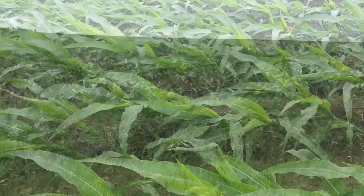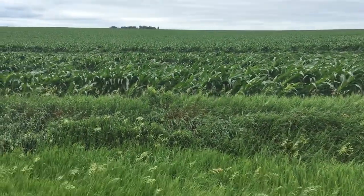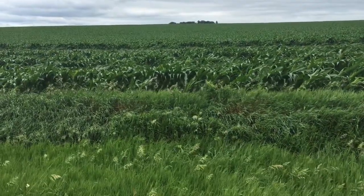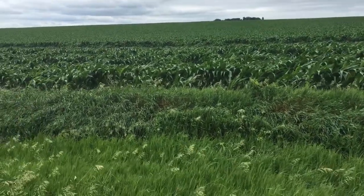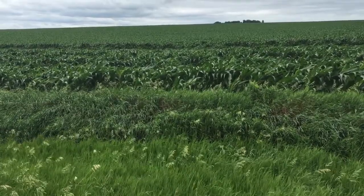If you look at this corn, this is just across the road, same area. This corn is bigger. You can see some of this is doing the same thing. It's catching this wind with saturated soils and no anchoring ability of these roots.